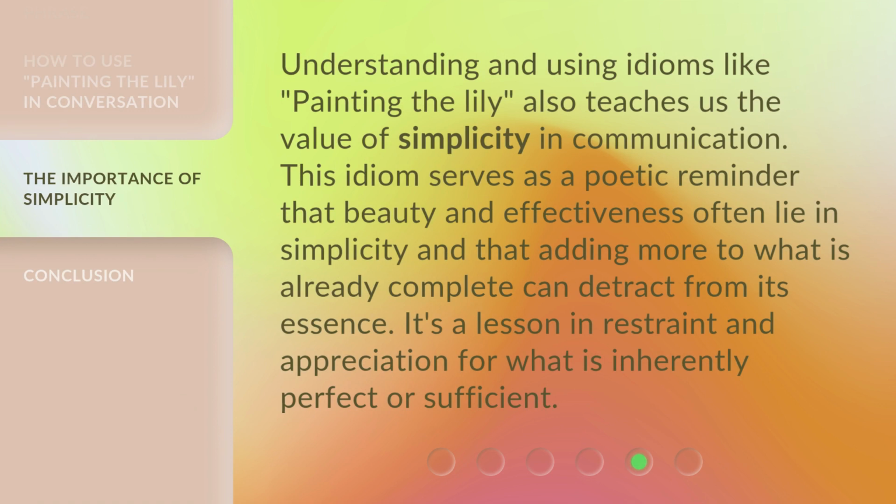Understanding and using idioms like painting the lily also teaches us the value of simplicity in communication. This idiom serves as a poetic reminder that beauty and effectiveness often lie in simplicity and that adding more to what is already complete can detract from its essence. It's a lesson in restraint and appreciation for what is inherently perfect or sufficient.